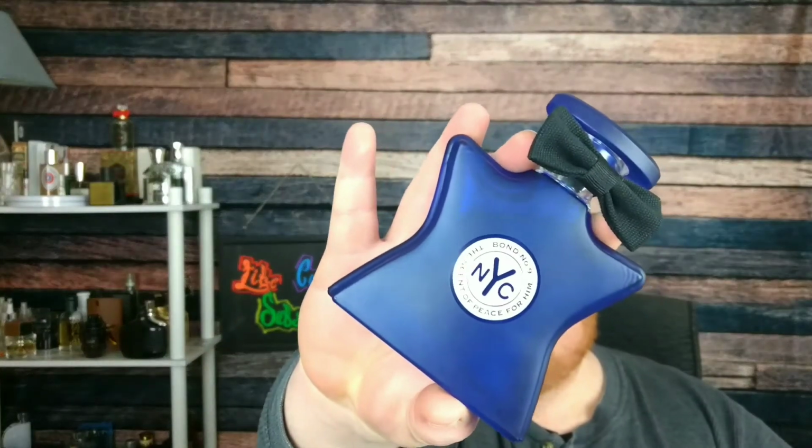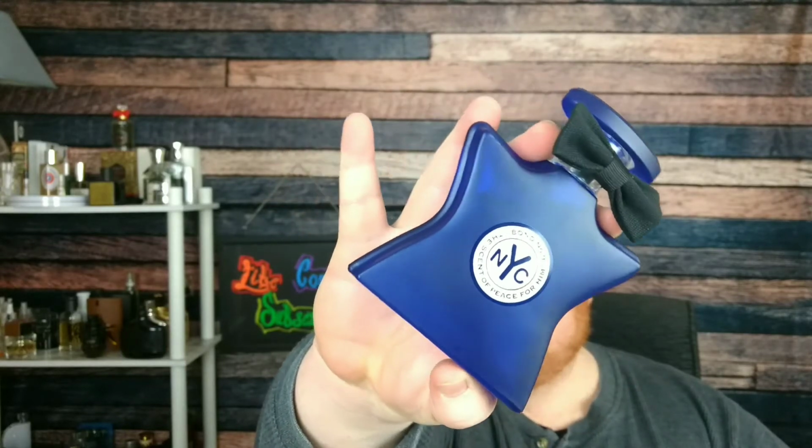At number 4, we have another Bond fragrance, Scent of Peace for Man. This fragrance, guys, when the Gent of Scent was here, he said that this smelled to him like Sauvage and Aventus put together, but that he liked this fragrance over both of those. I can see where people get that, but to me it does really smell like Sauvage. But I love this fragrance a heck of a lot more. That's why I don't have Sauvage. I won't buy Sauvage. I don't really like it, but this fragrance is really good.